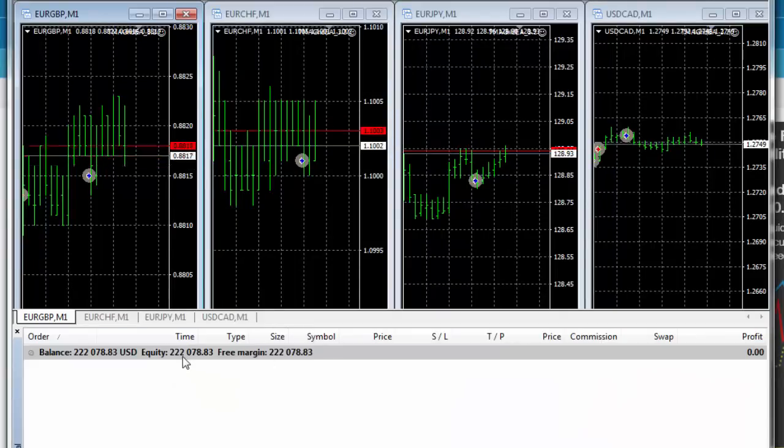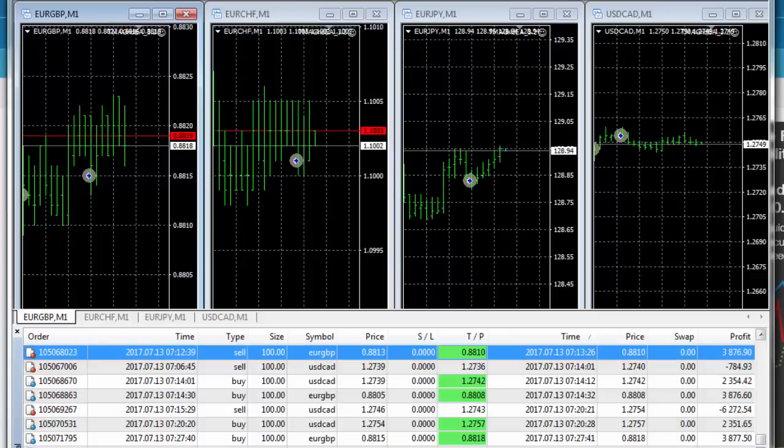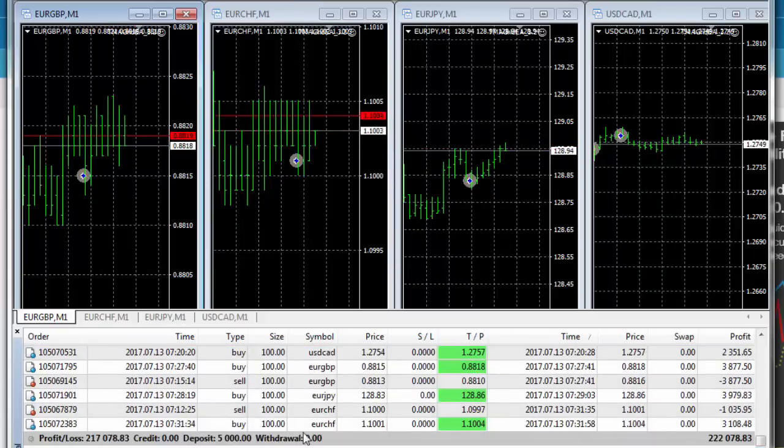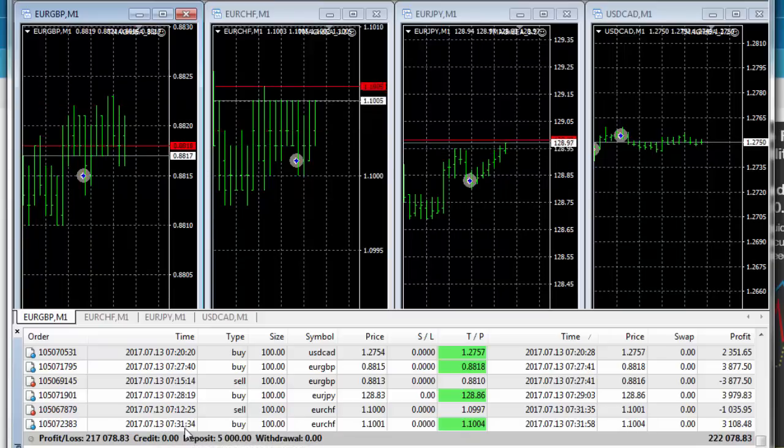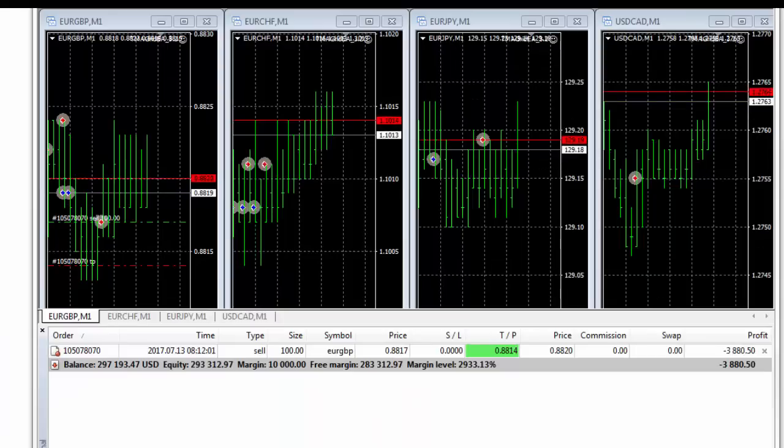There are no open deals. It's sitting at equity of 222. At the moment, the last deal was at 17:31. So in an hour's time, we'll have another look at the progress that's taken place. We can then hopefully guide the trading into a $1 million result.